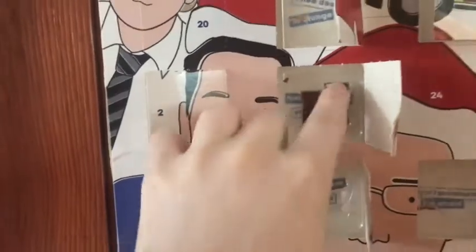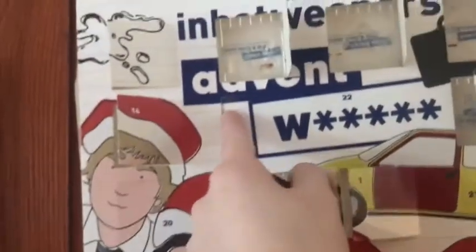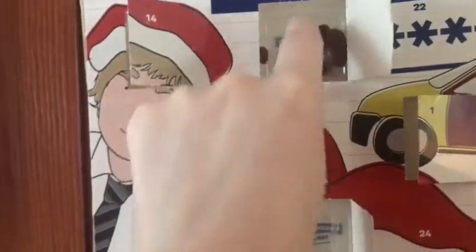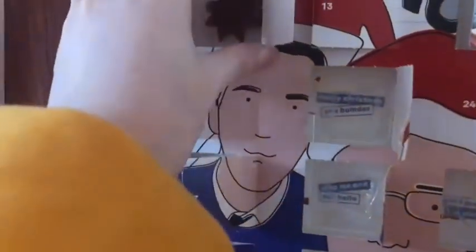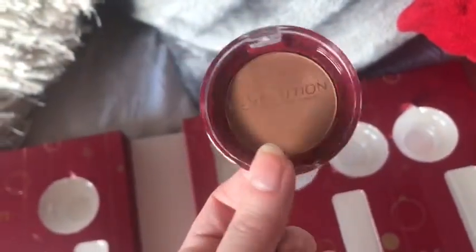Oh well. Merry Christmas. Oh no, it's stuck. Poor nails. Bring your wellies! That's all. What are you? It is a pressed contour, even though it looks very similar to the bronzer.